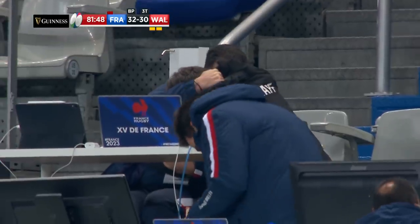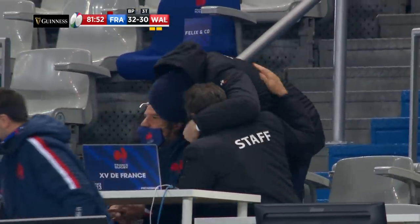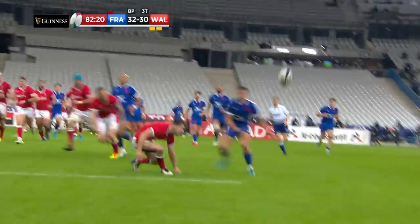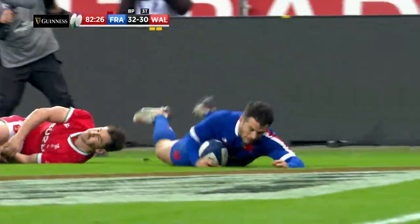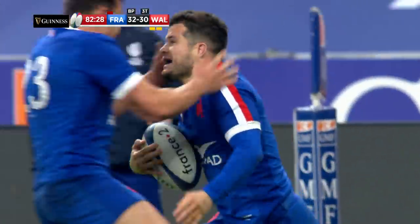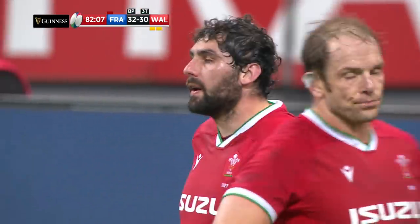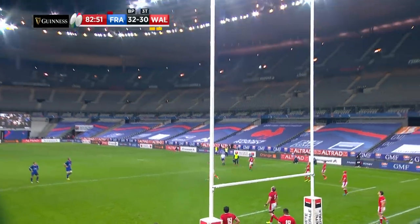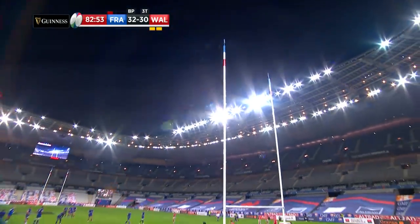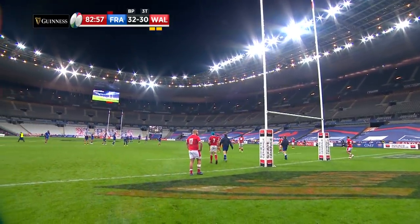And the scenes below us, absolutely ecstatic. The French staff, management, the players out on their feet. But what a finish. An unbelievable game of rugby. And Wales. Oh, Wales. They cannot believe what has just happened to them. You can't but feel sorry for Wales. You just can't. After everything they have been through in that game, to lose it at the death.